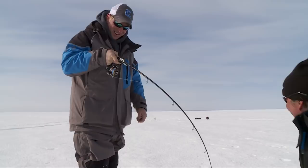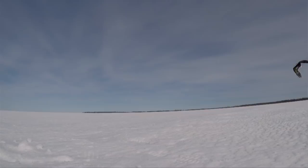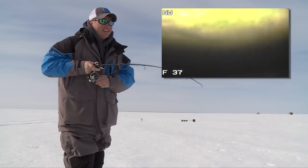We got the eagle over there looking at our bait, and we got a fish on this one. Yeah, we're filming an eagle coming in, the eagle's on the bait, I look over, and my rod is just bouncing. That's a good sign when it's going the other way. That's what I like to hear. A little drag. Oh, here he comes, here he comes.